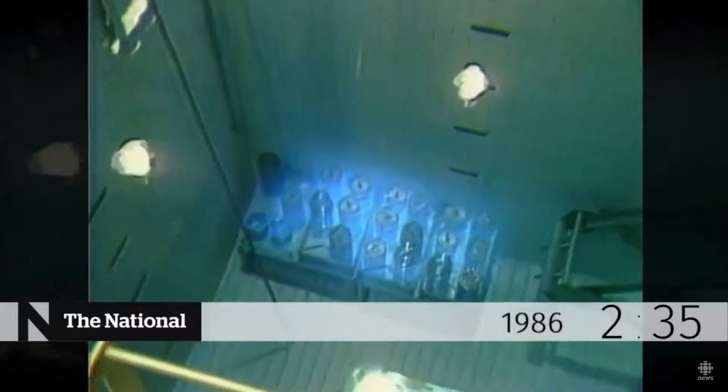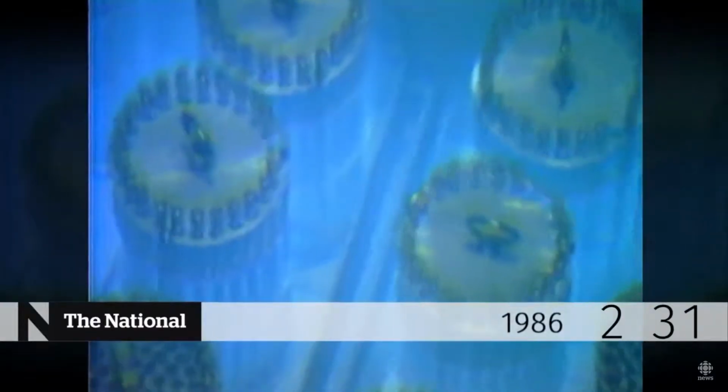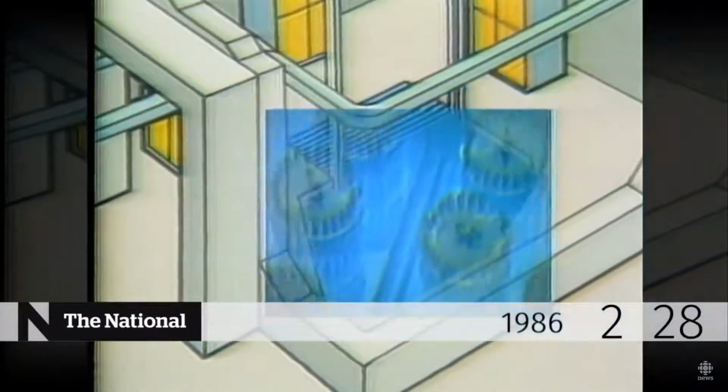Oh, I have eaten irradiated food, and I certainly would actively look for it if it was in the supermarket. This is cobalt-60, a byproduct of Canada's nuclear reactors, and the most common power source of food irradiation. This is how it works.